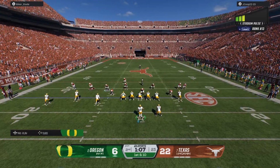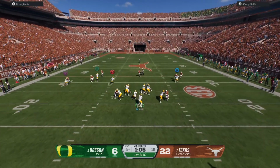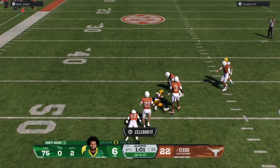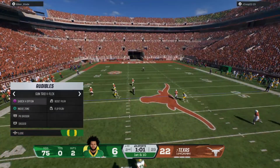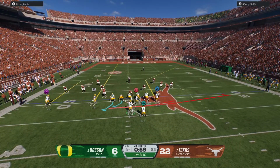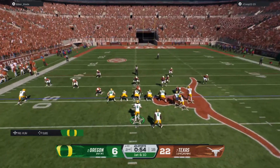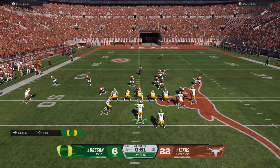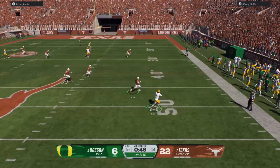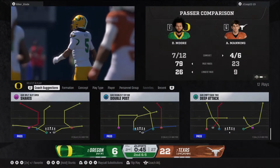First snap of the drive from the 25. They'll go play action with Moore. Throws to the wideout. Complete to the left. They finally get him on the ground, but he's got an explosive play for the first down. And the Ducks racing to the line in the hurry-up. Off play action on first down, caught behind the line. It's Moore. He's out of bounds, and they'll say he got it to the 45.